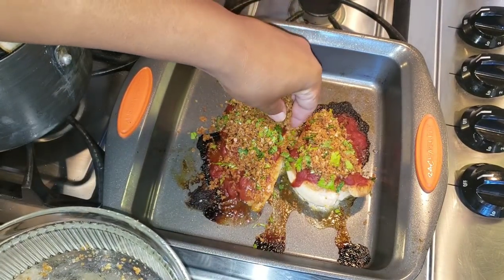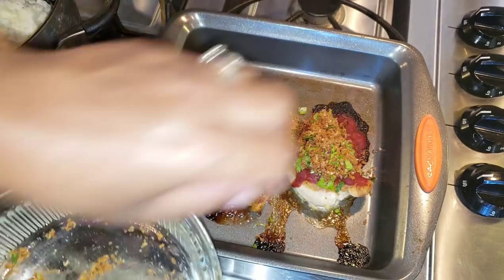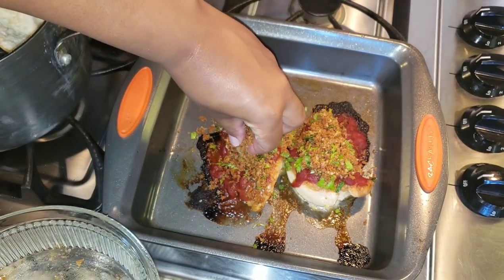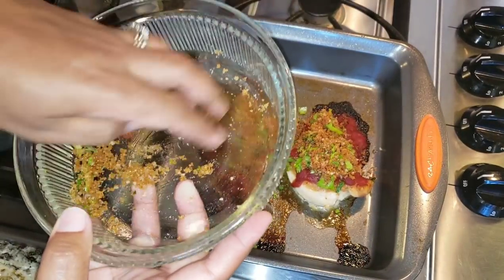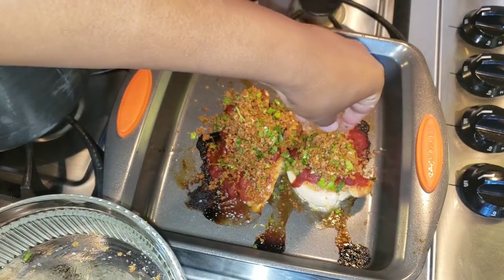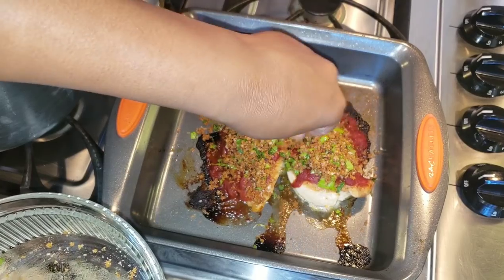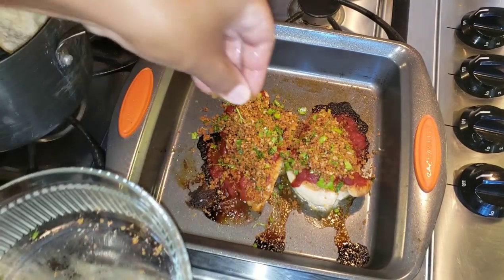Done. Okay, that is all the topping, and so now I will put this back in the oven for about 2 to 3 minutes, and then we'll be ready to plate.